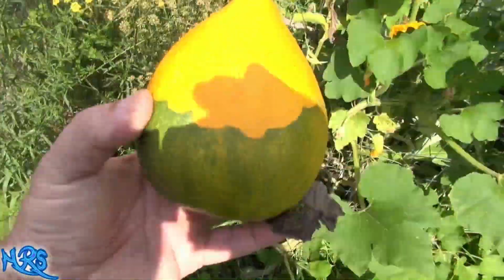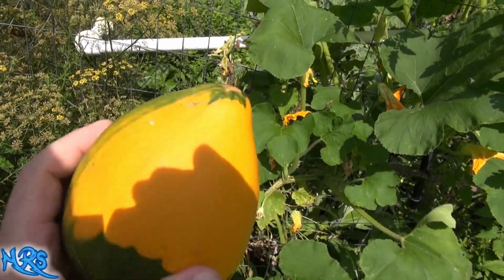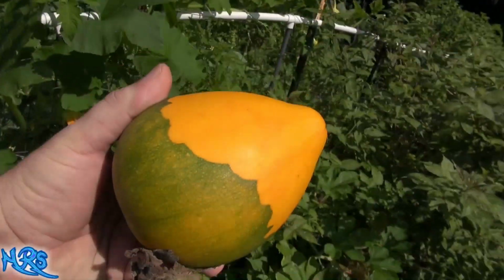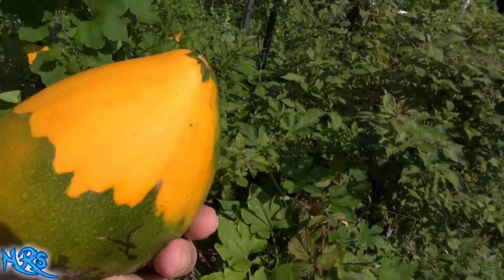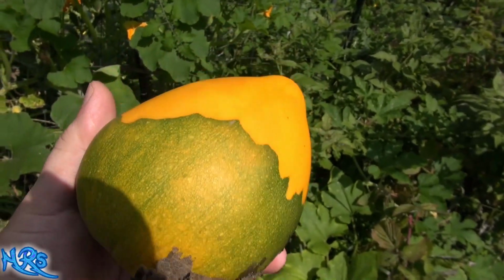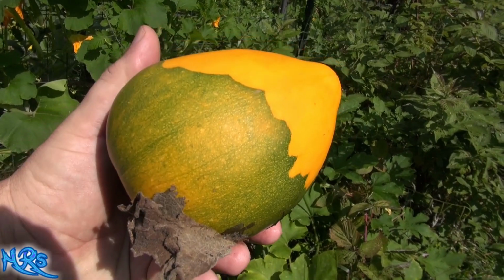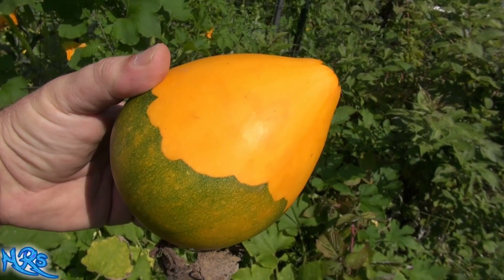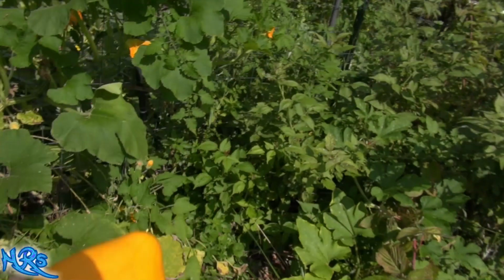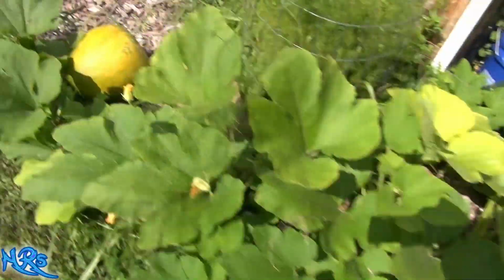Quick look at my wild tatum that grow around here, and here's one of my ones that got knocked off, and that's it. I'm not doing a taste test on this thing again, I can tell you that much. That was absolutely horrible.